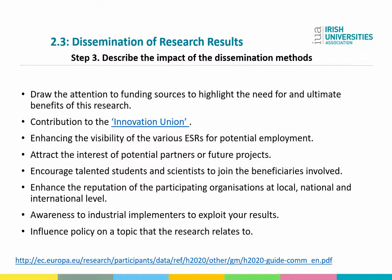Now for step 3 of dissemination, describe the impact of your dissemination methods, drawing attention to funding sources to highlight the need for and ultimate benefits of this research, contribution to the Innovation Union, enhancing the visibility of the various ESRs for potential employment, and attracting the interest of potential partners or future projects, as well as encouraging talented students and scientists to join the beneficiaries involved. It's also important to note where you are enhancing the reputation of the participating organisations and influencing policy on a topic that the research relates to.